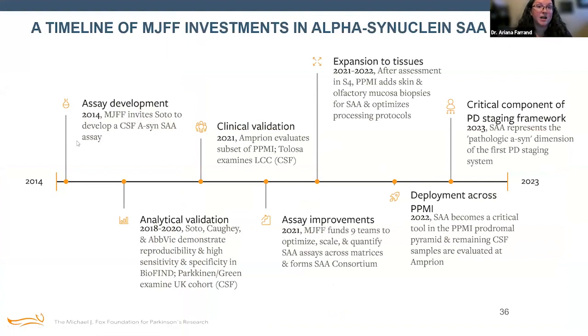This is just a timeline of what the MJFF investments in the SAA have looked like. We actually started this work way back in 2014. That gives you a little bit of an idea of how long it takes from when this assay development starts versus when we can start to publicize it. We first started the development in 2014. Then it moved into the analytical validation phase about 4 years after that. And then quickly moved into the clinical validation phases in larger patient cohorts.